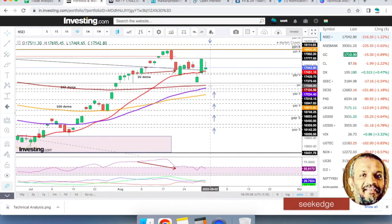The 200 DMA is not breached. Until then, till 17,000, 16,950, that zone, unless the market goes below that, it should be okay. It may be considered consolidation only. And for any breakout indication, it has to go above 18,000 for sure. Okay.